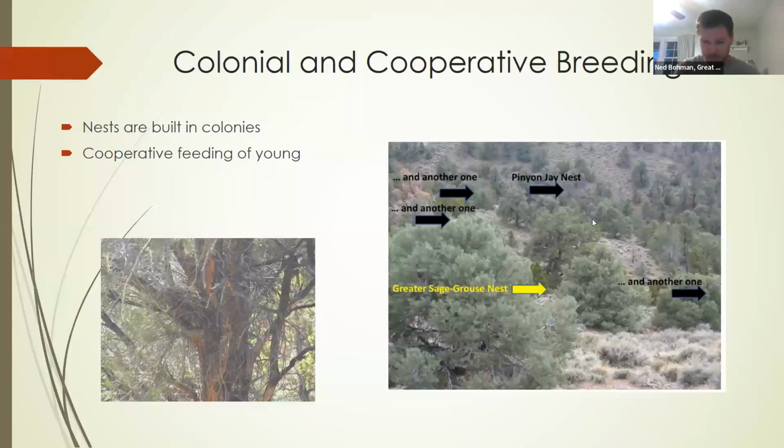But it is interesting to note that in some of our Arizona surveys, we've found nest quote unquote colonies of 1 to 5 nests in one patch of trees, and then a few hundred meters away, another 1 to 5 nests. And so the clusters are a bit looser.